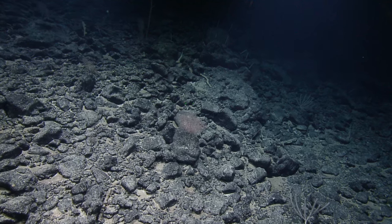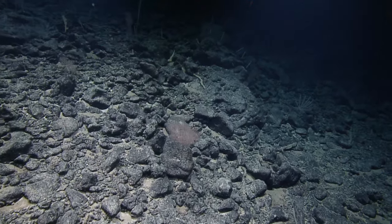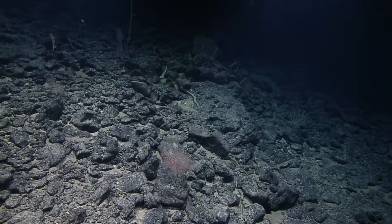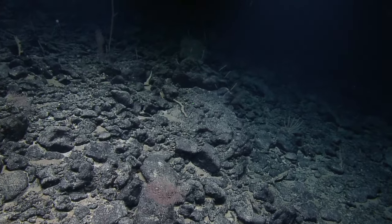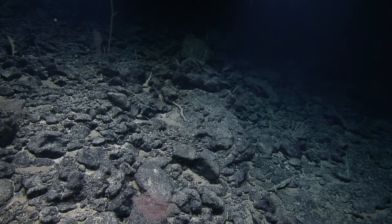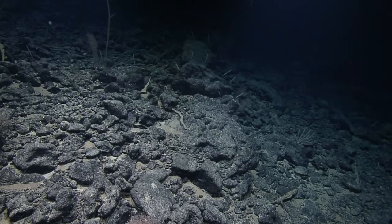Another squat lobster. Oh, it does have one in there. With long arms. Always. These ones are either Chrysius or Stellata. It's really hard to tell with the bushy Chrysogorgia.